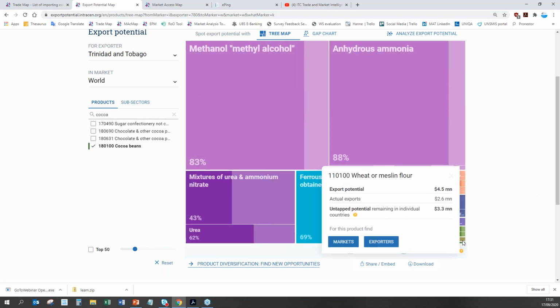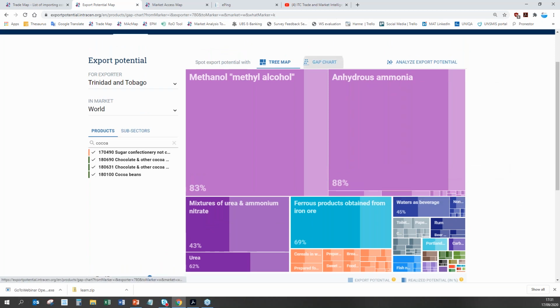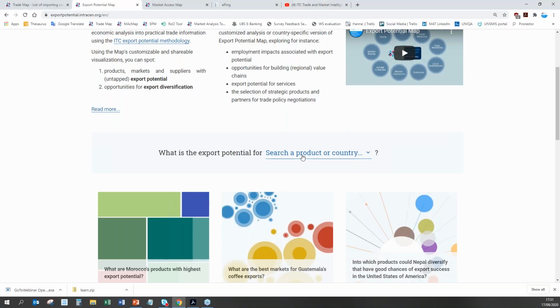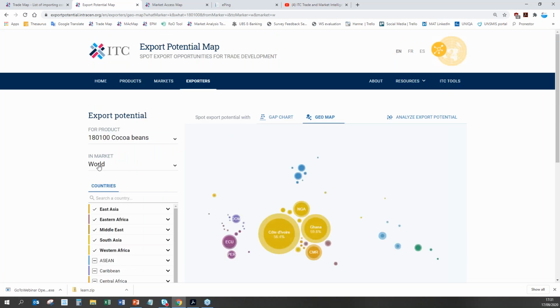Okay, not a problem. In the world, let's see. My apology again for this. Excuse me, I'm going to try to do this one more time. Cocoa beans, explore the exporter.